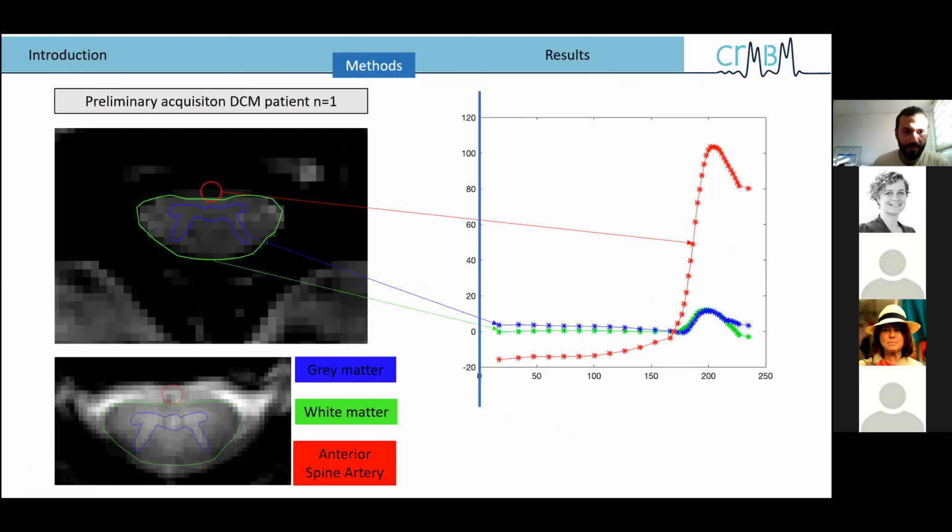So here on the left, you can see an axial slice of the spinal cord. And on the right, you can see the signal curve of different regions of interest: the gray matter, white matter, and anterior spinal artery. And you can see the passage of the molecule.